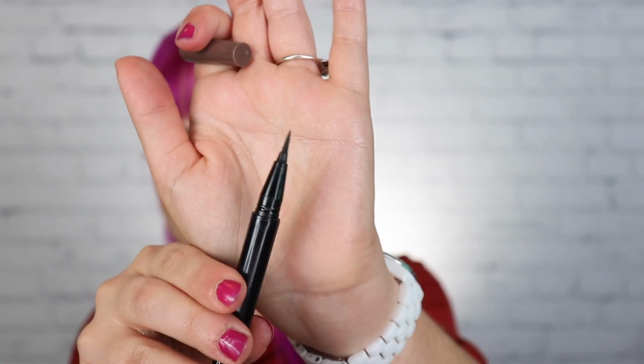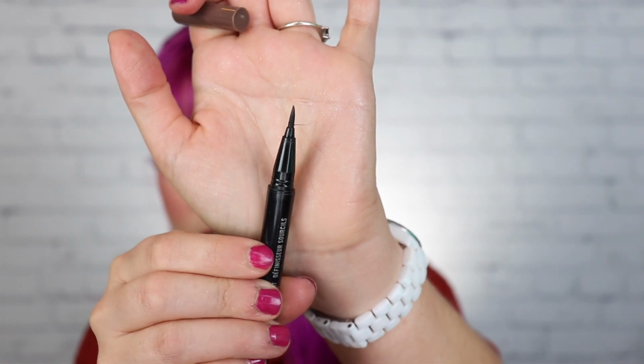Which you'll see is kind of frayed because I put it back into the cap very badly. That just kind of happens to me sometimes with liquid liners and with this one. So I need to take a little scissor and cut off that little thing there. You probably can't see it, but it's quite annoying. But I use that to run through my brow and make little hair strokes, and I've been absolutely loving that.